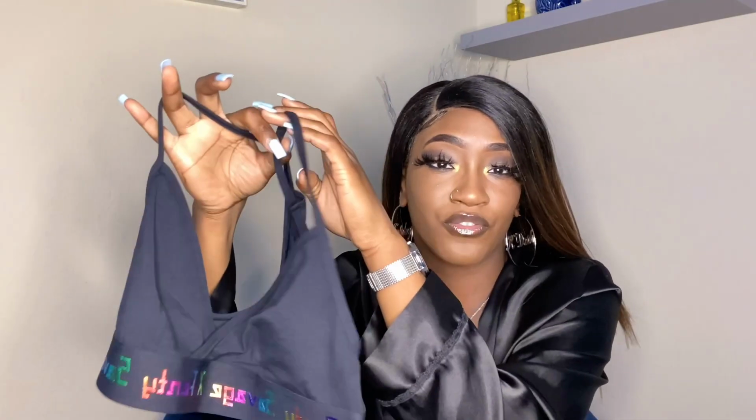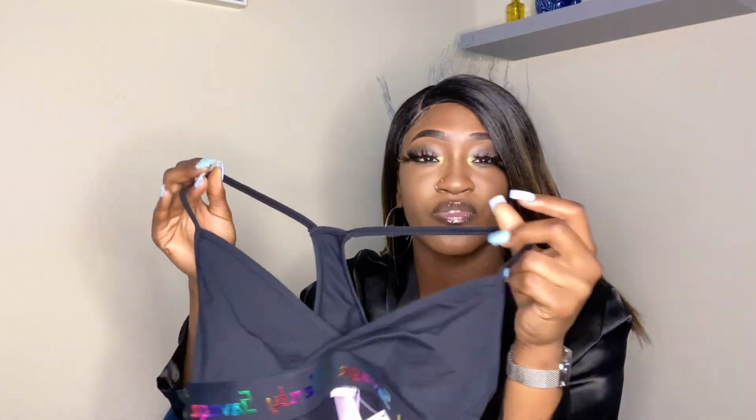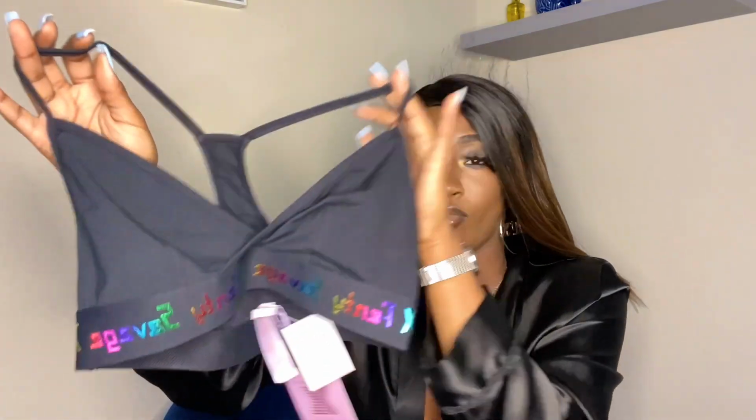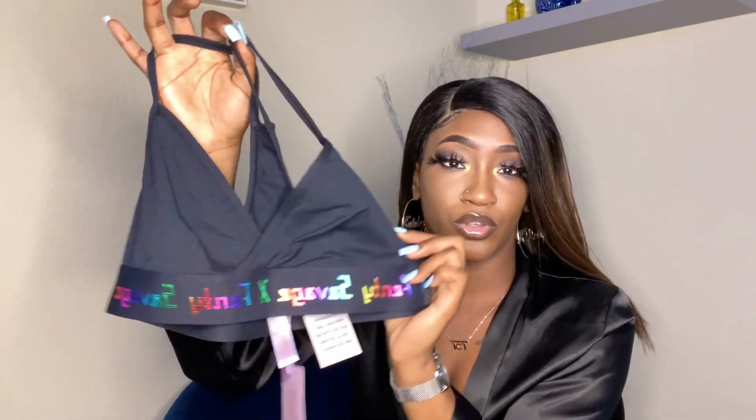If you're wondering how it fits, don't worry about it. I'm going to put it on. I'm just gonna show you guys the items first before I put the set on, because it doesn't make sense for me to wear the cropped and then wear the pants separately. So just for the flow of the video, I'm gonna show you both the items first and then try them on, and then I'll give you guys my review. So yeah, this is the bralette in the party foil on the Savage Fenty site.